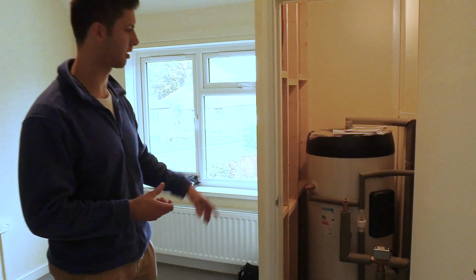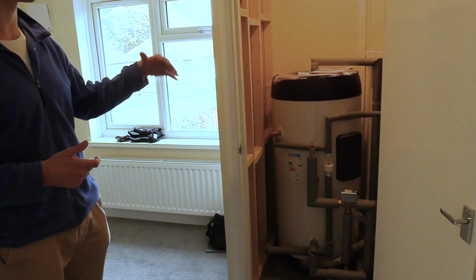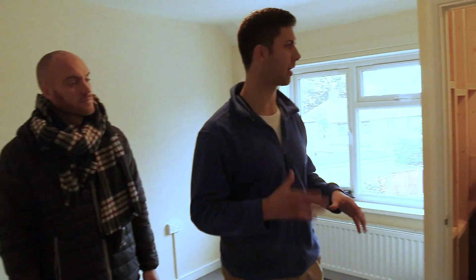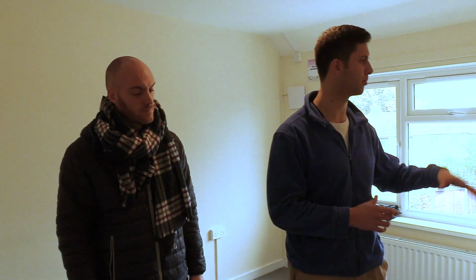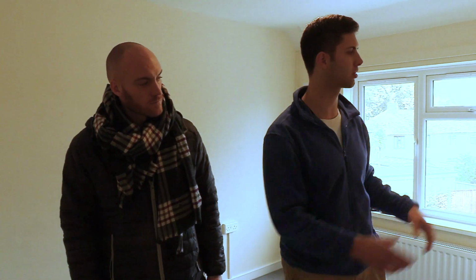So you've got the hot water tank, so the water is heated through the heat pump outside and then will come into here. The hot water tank can obviously be used for your baths, your showers and that kind of thing, but also this is all running through the radiators and the heating system as well. So it's just something to bear in mind. You will need space for this kind of kit as well as the outside heat pump.